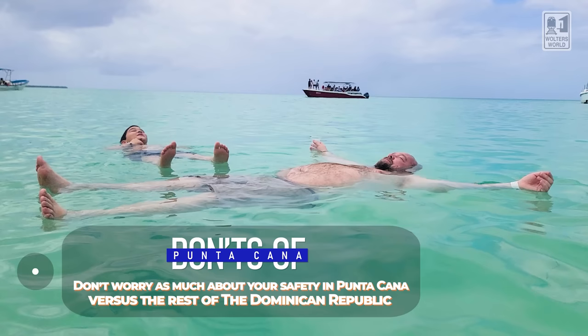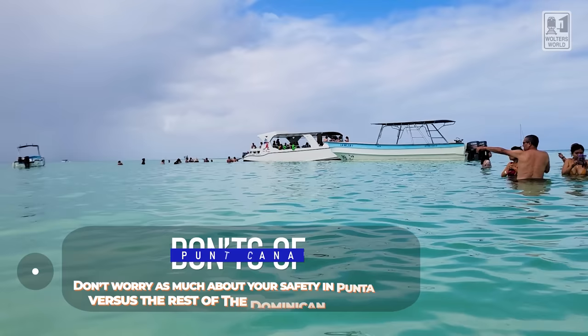And one of the things people really enjoy about coming to Punta Cana in the Dominican Republic is you don't have to worry about your safety as much as in other parts of the Dominican Republic. It is a lot safer here because there are so many tourists. They're making sure the tourists are okay, because people know if something bad happens to one tourist, that means there's 1,000 tourists that won't come, and that's not gonna put food on our table. So it is a bit safer here, which is nice.